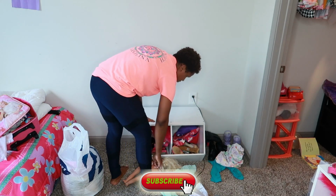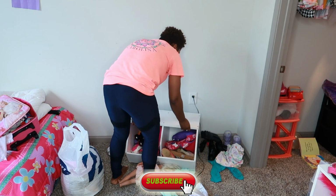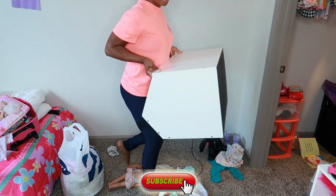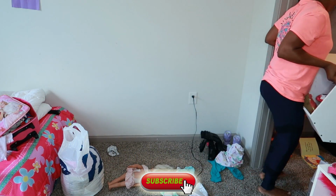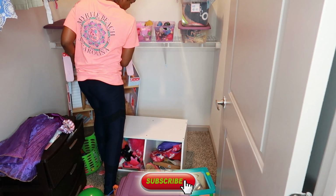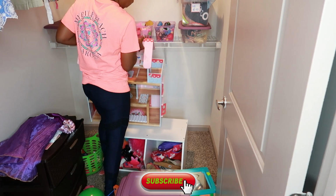So I got frustrated in the closet. So I was like, let me come out of here and do something different. I'm going to try putting this bin in the closet instead of out there, because the kids like to climb on it and jump off of it, and we can't have that. So I need to redo this.